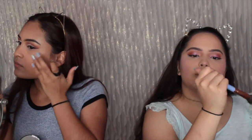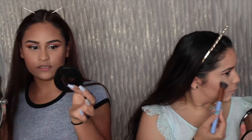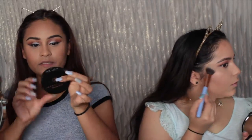Okay, so I'm gonna go in with highlight, and for highlight today we are gonna use the Jeffree Star Eclipse highlight, the one that's a collab with Money Moi. So to apply highlight, I'm gonna use this Luxie brush. It's the 660 Precision brush. Just gonna dip it into my highlight. I am using the Anastasia Rivera Illuminator.